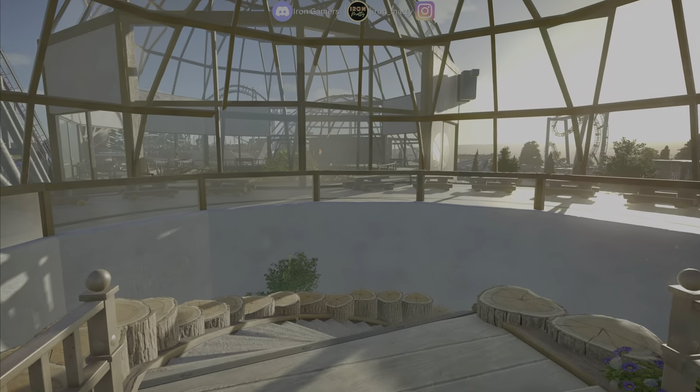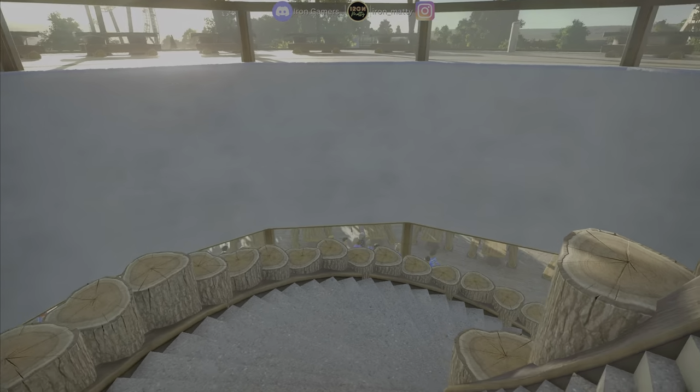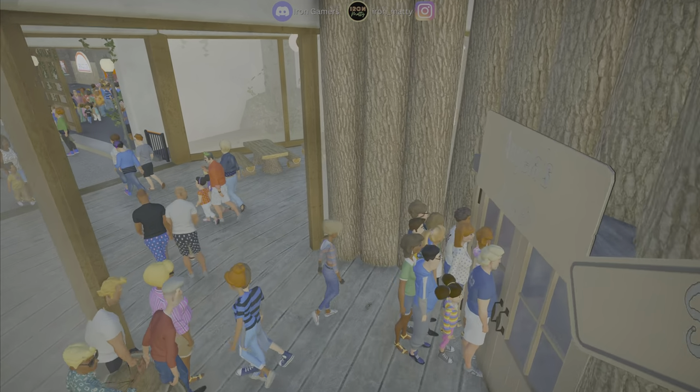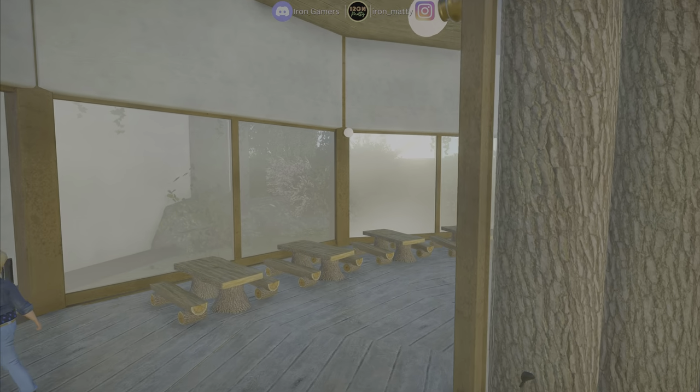So it is a very small park, this one. A small park, but with quite a lot of coasters to go on. So it's going to be one of them where we have a look around, and then we're going from coaster to coaster to coaster.